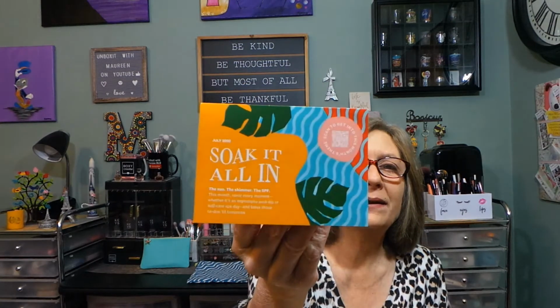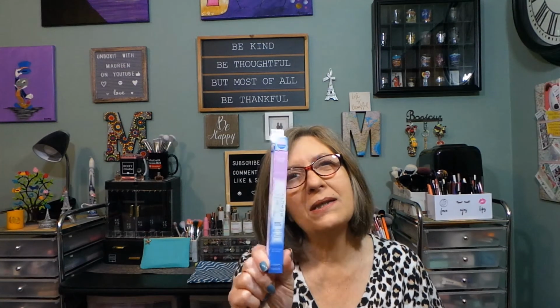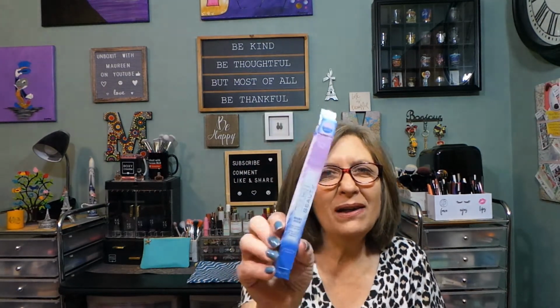So this is big spoiler alert for July bags for Ipsy for July 2022. And Soak It All In is the theme. Let me know what you thought about these products. I'm excited. I like getting a palette, so that's nice. So we have, would you consider this a makeup item? I would not because it's a primer. But sometimes I keep my primer with my makeup. So I'll consider this makeup.